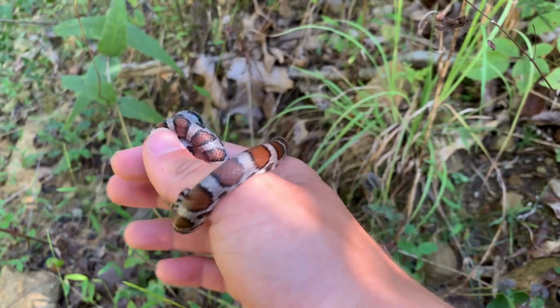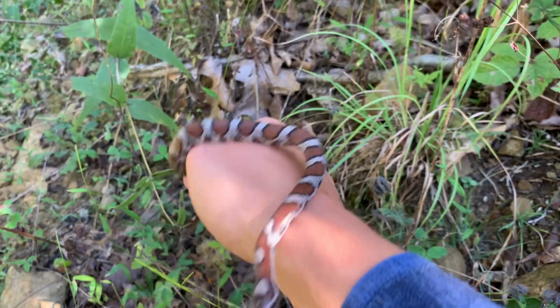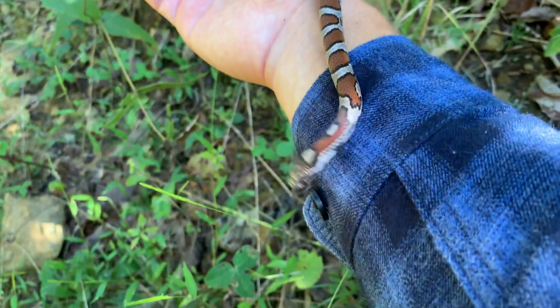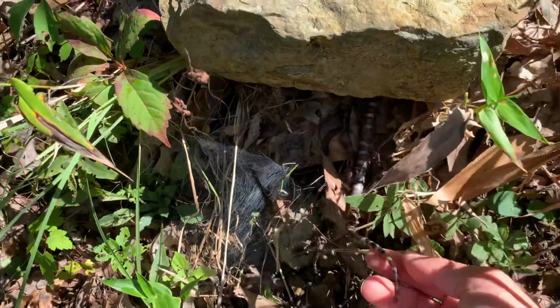And dorsal patterning is absolutely amazing. Nice high band count. He's got that heart on his head. That's cool. Beautiful snake. All right, I'm gonna take him and just gonna let him go. Here we go, letting this milk snake go back under his rock.